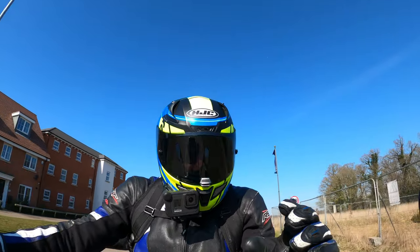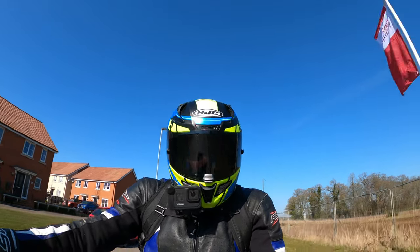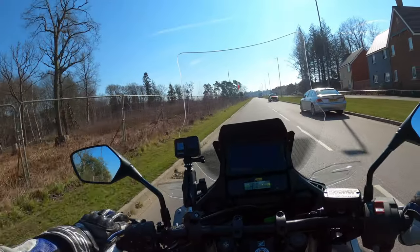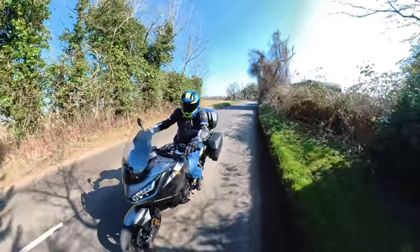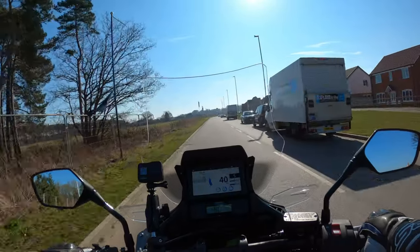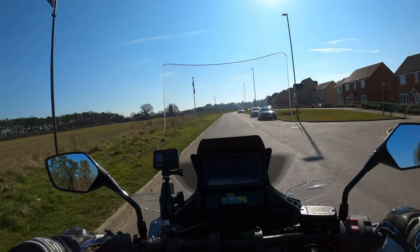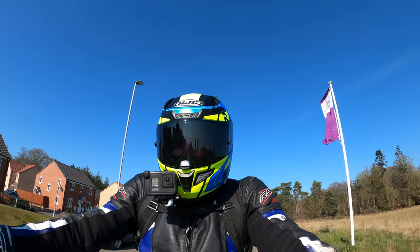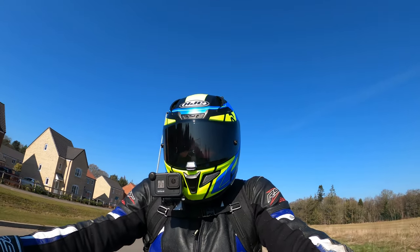Just been shown by the lovely dealer all of these functions, or a lot of these functions on the bike. And there's a lot I can talk about. I could talk about that all day, really. Basically, this machine is the same engine as the Africa Twin, so if you're familiar with that, you'll know. It's the same frame as well. Same frame, different subframe, I believe.